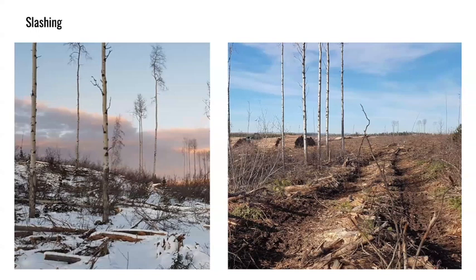So let's talk about slashing. Slashing is essentially cutting the understory down, cutting it into small pieces or breaking it up with machinery and spreading it out across the forest floor. Some pros to slashing is you're turning the ladder fuel, the thing that carries the fire, into a ground fuel. Okay. So you're going to have a little less intense fire behavior.